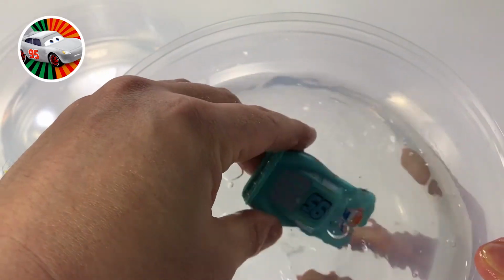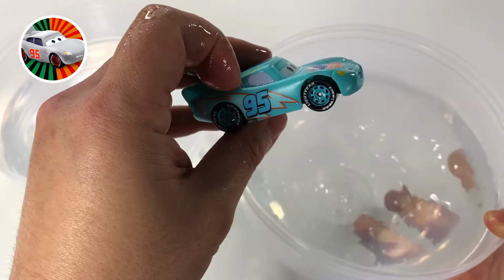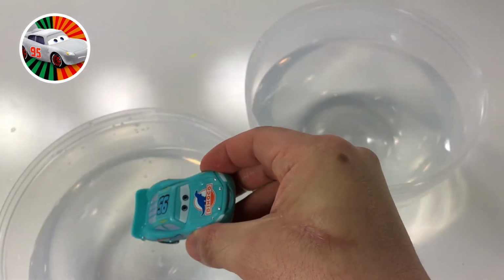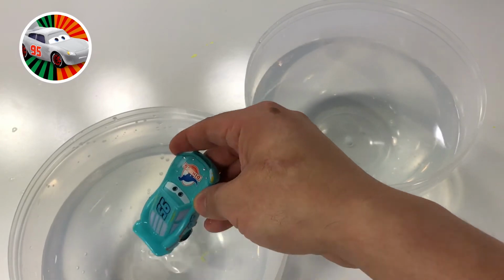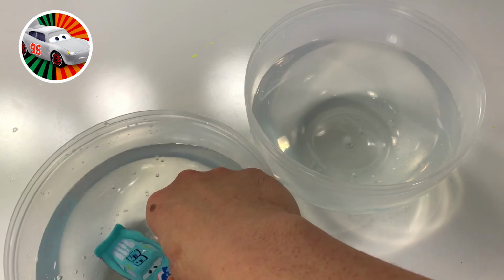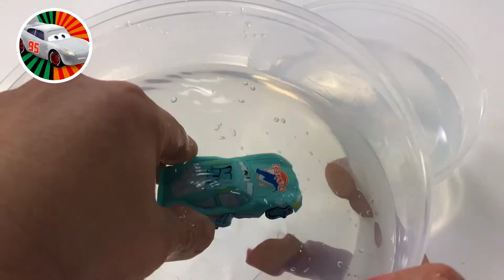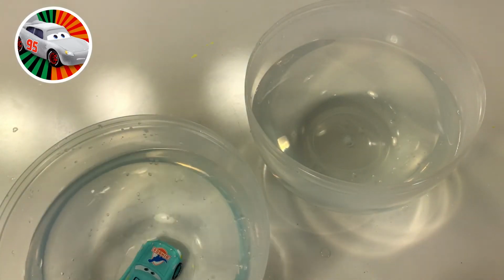That is neat. Wow, it's like magic and science. Ow, can't stick my fingers in there for too long. It's hot. Wow, look at that, it's like a light blue. Now let's change it back. Uh-oh, I think the water's not cold enough. Not changing it back. Maybe I need to add some ice.